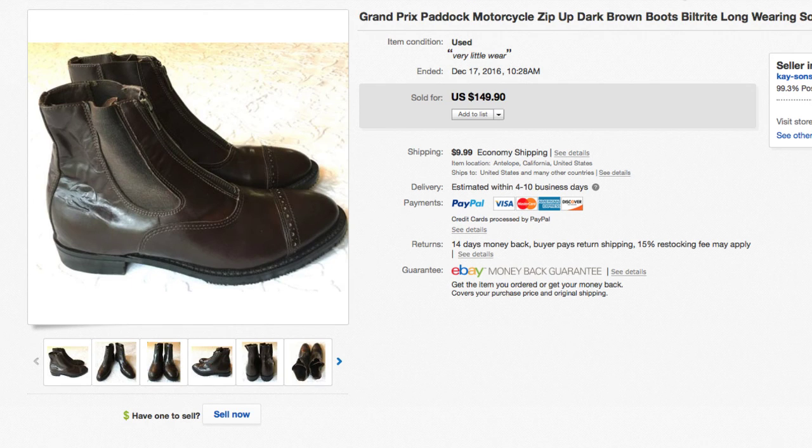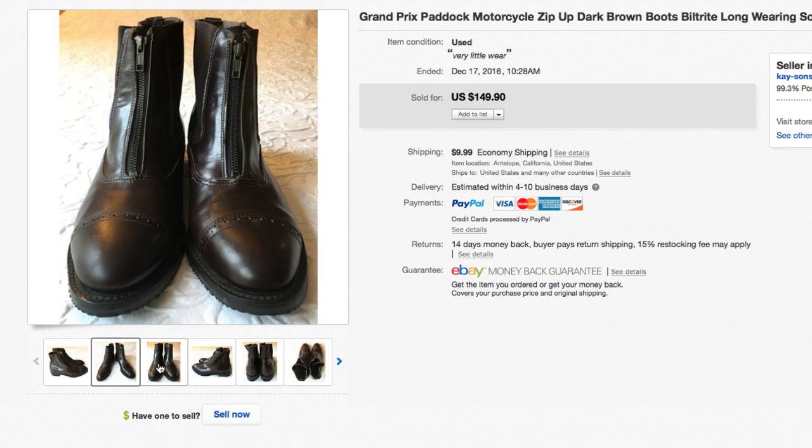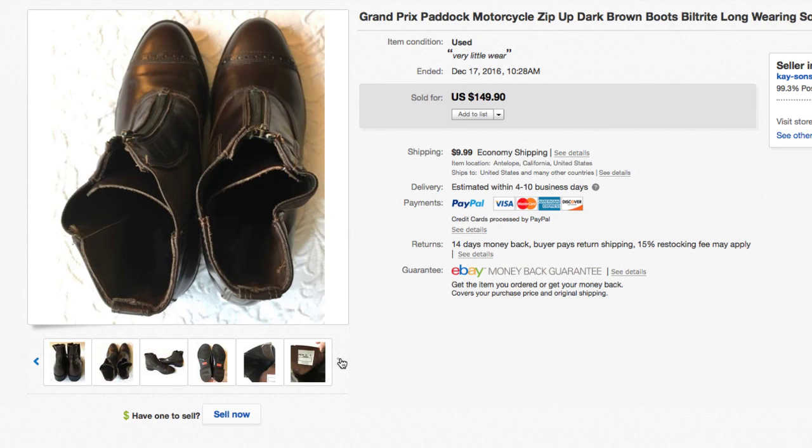These are Grand Prix boots. I paid $12.20. Usually I don't like to pay this much for boots, but I did in this case. They were very stiff. I personally wouldn't wear anything like this. Maybe that's why they sold for $69.99 best offer.